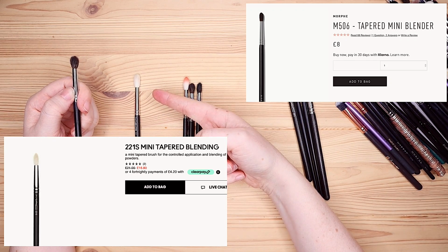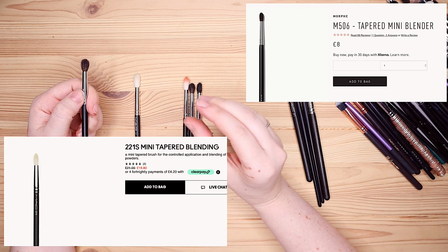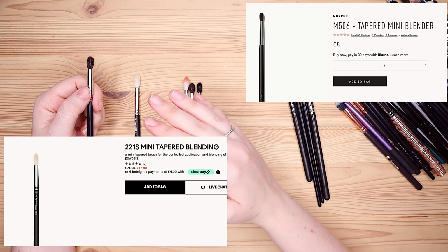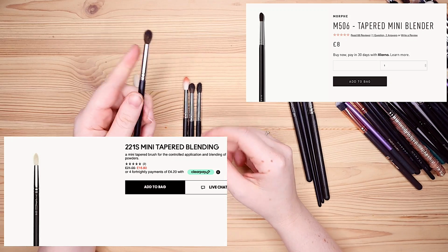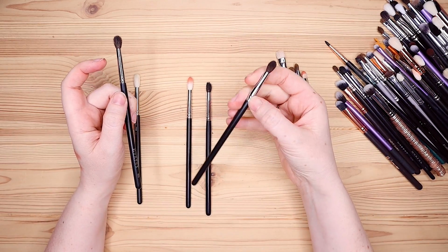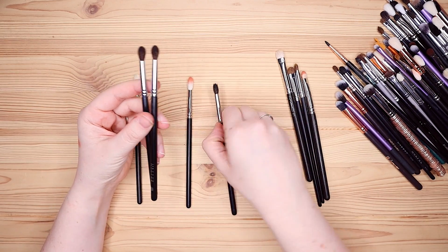The image looks more like the MAC brush, but smaller. It doesn't look as fluffed out as this. It looks like it should taper in at the top, where it doesn't. And none of my M506s do. And that's one of the things that you've got to be prepared to deal with when you buy a Morphe brush: losing its shape, potentially, and being a little bit hit and miss on the quality.